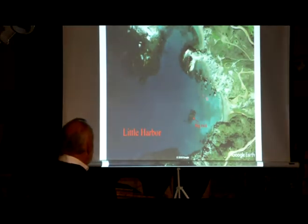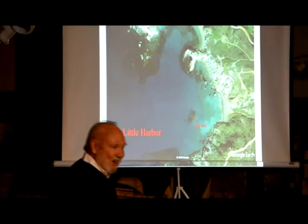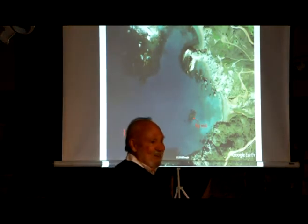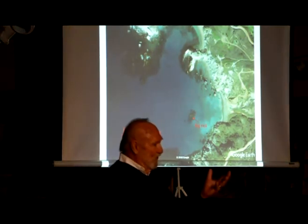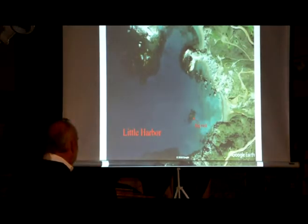But here, if you were to anchor over here, it's open to the ocean. The other thing is right there called Big Rock. It's not named Big Rock. It is a big rock. And the big rock at low tide just pokes out of the water, and at high tide it's just covered. And several boats have met their fate on that rock.